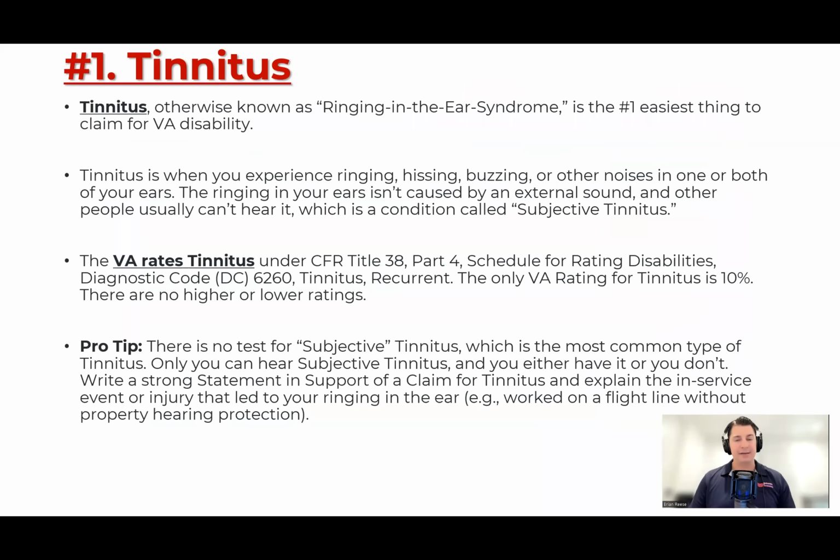Number 1, tinnitus. We call it ringing in the ear syndrome. It's the number 1 easiest thing to claim for VA disability. It's called subjective tinnitus, when you experience a ringing, hissing, buzzing, or other noises in one or both ears that nobody else can hear. Now, the only VA disability rating for tinnitus is 10%. There's no higher rating, there's no lower rating, and it's rated under DC 6260.